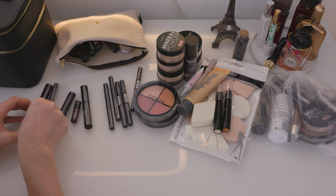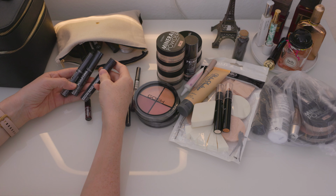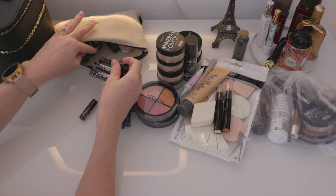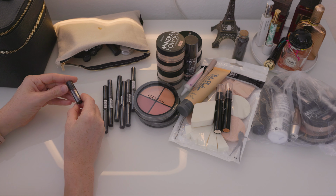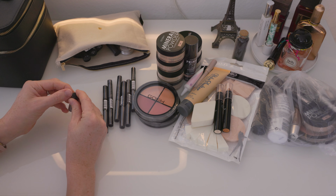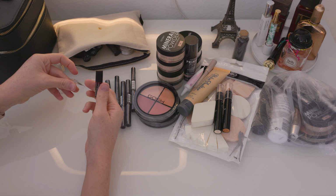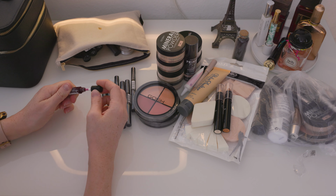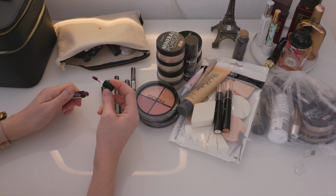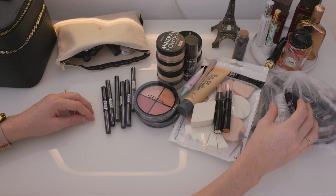I've always used this kind of wet eyeliner in black, and back when I worked at a cosmetic brand, I stocked up, like really stocked up. I probably thought that I will always use eyeliner, but you know, things change. These days I only reach for an eyeliner on special occasions. I'll just try this lipstick on and I didn't like it, so now it's trash.